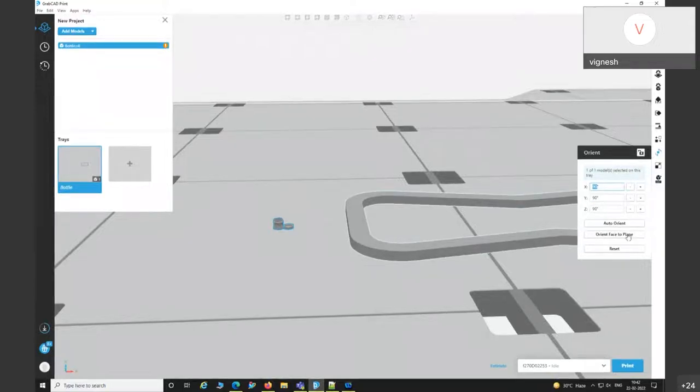Now again the orientation. It should be properly oriented so that the minimum number of layers are there. Suppose we have to print a cylinder: if we print it upright, then the number of layers would be higher. But if we print it in a sleeping position, then the number of layers would be lesser. So in this way, it can automatically orient it on the base plate so that the minimum time is taken to print that component.